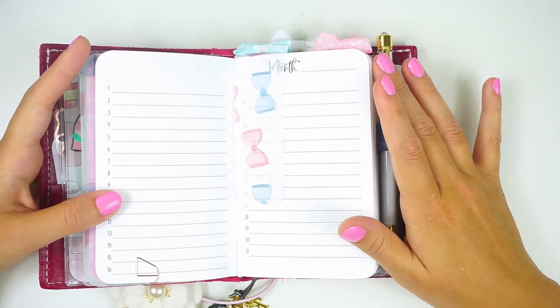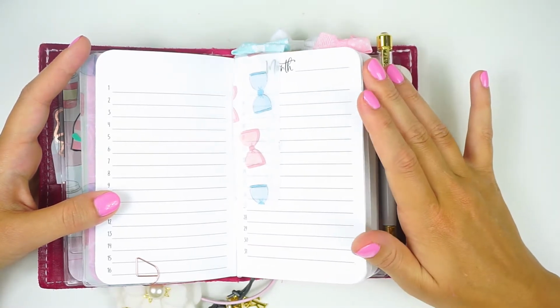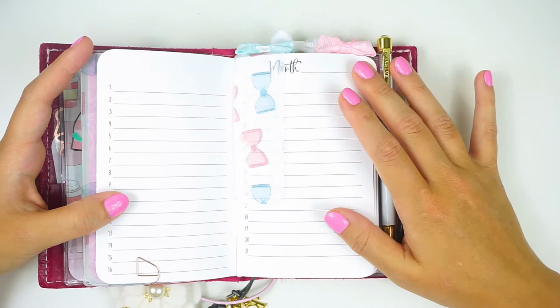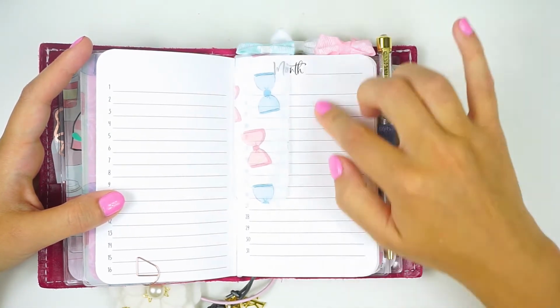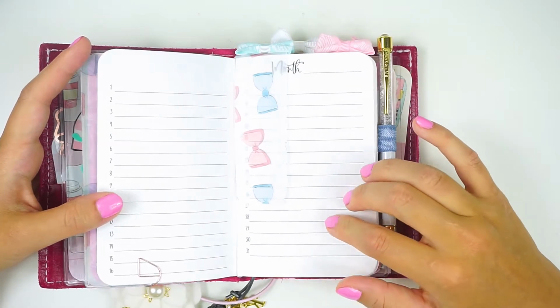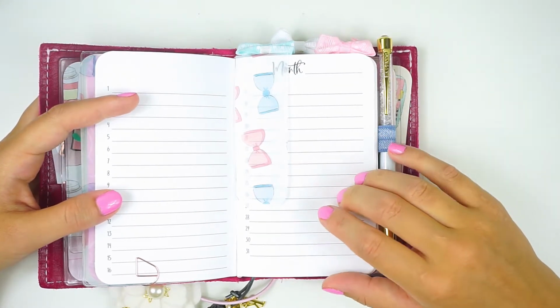So I just picked this up during one of their last sales, and it's just like an undated perpetual calendar. I actually haven't started this yet. I'm going to start this in July, and I can just use this if I need to jot things down on the go as far as meetings are.